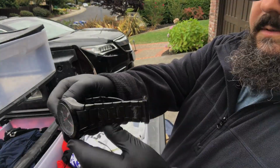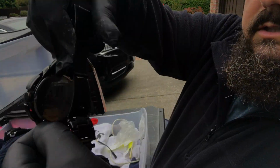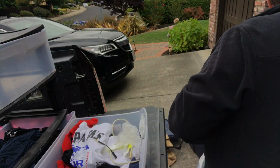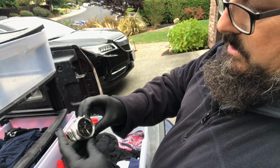Okay, this might be a little bit, okay, it's Armani Exchange. Another watch. These watches, you know what, we just put them in a nice little watch display case. Wipe them down real good, we put them in a display case. $5 each.